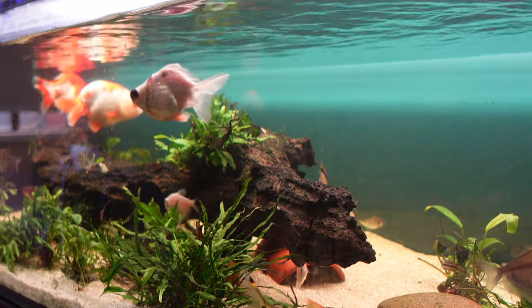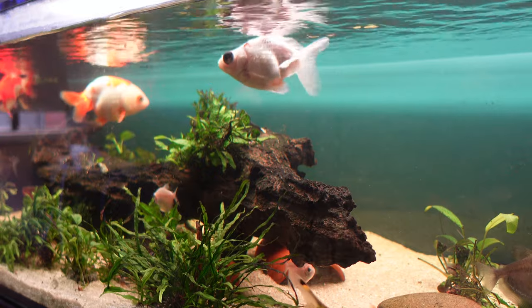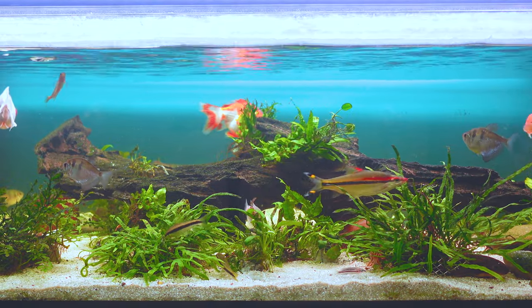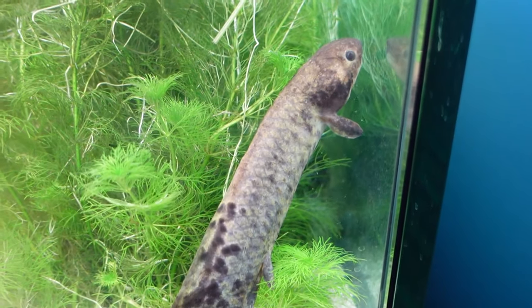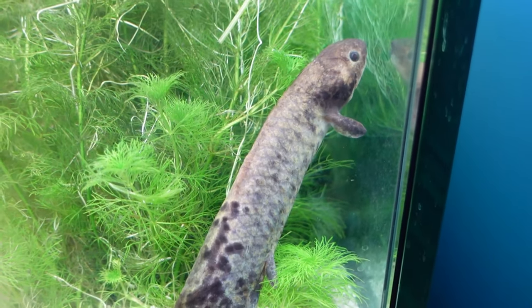But at that point, I made a big change which would change the course of his behavior to what it is today. And it actually all came down to the aquascape of this tank. When I first introduced him, I was under the impression that I wanted to give him as many hiding places and cover as possible.